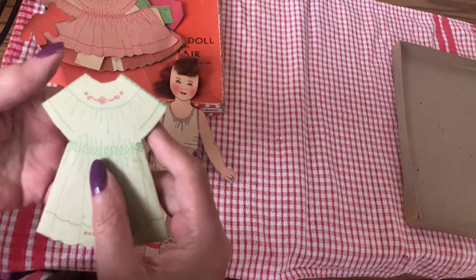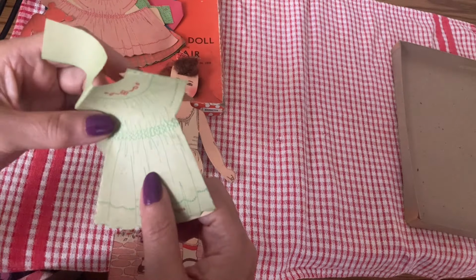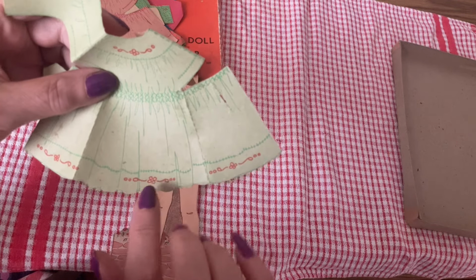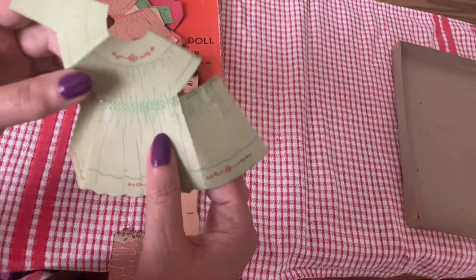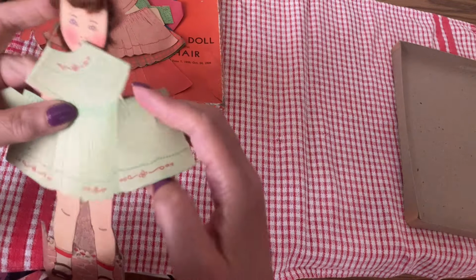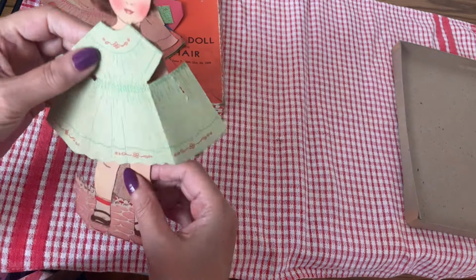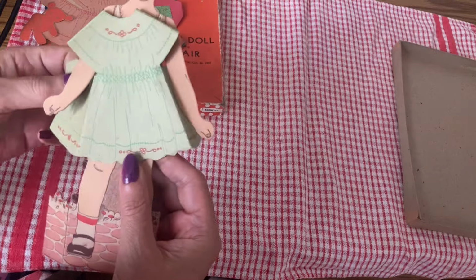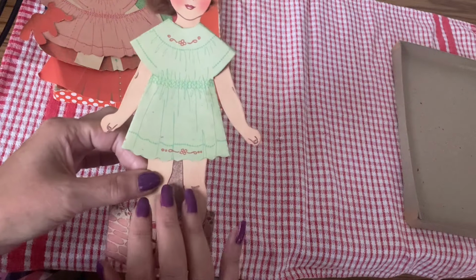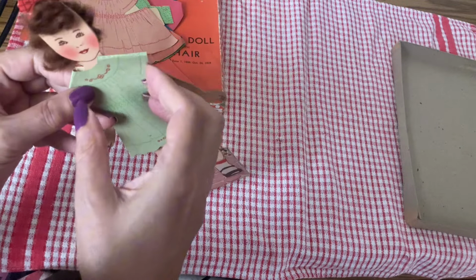Let's get some clothes on her. The first item we have is a very pretty mint green dress. Gathered waist. And then designs that were probably made to look like embroidery, red embroidery on the dress. So they should be pretty easy to get on. I remember it was easier to slide it under her arms because she's made of that rigid cardboard. So now that we have a dress on Curly Top, let's take a look at her pretty face.